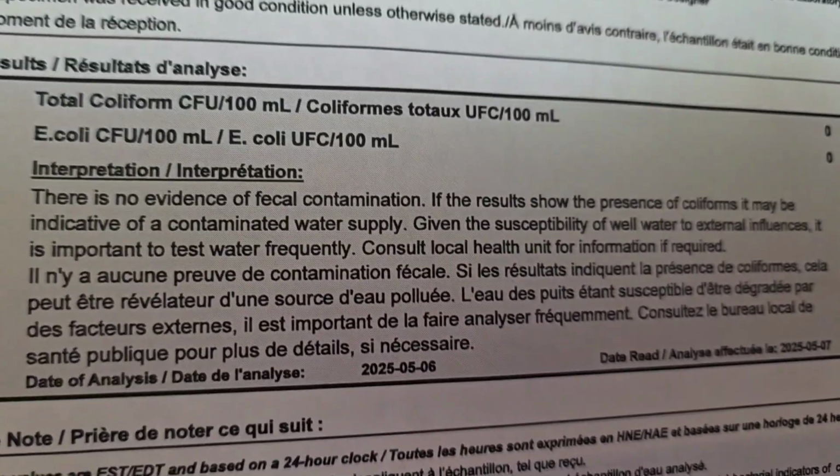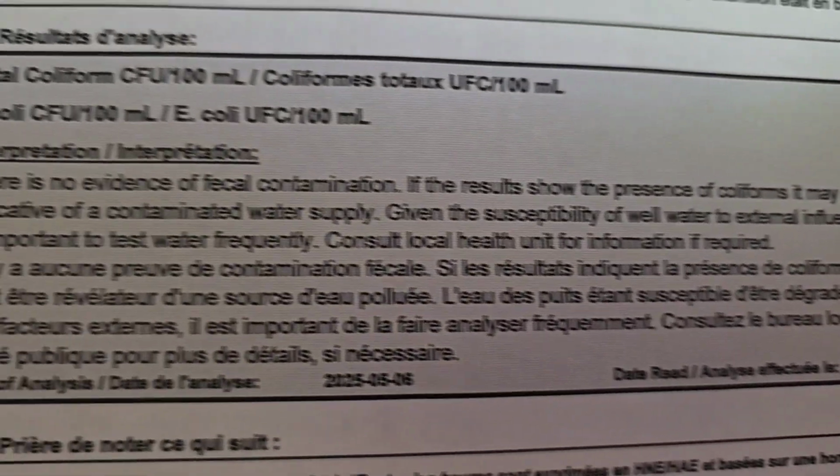And it's really nice here having water at the cabin. I tested it in the spring, and we're still good for coliforms and E. coli at 0, so that's great. I'd be shocked if there's ever any of that kind of stuff in there. It'd be more issues with runoff or whatever, but that's not a problem either. So I don't think this well's gonna give us any trouble.